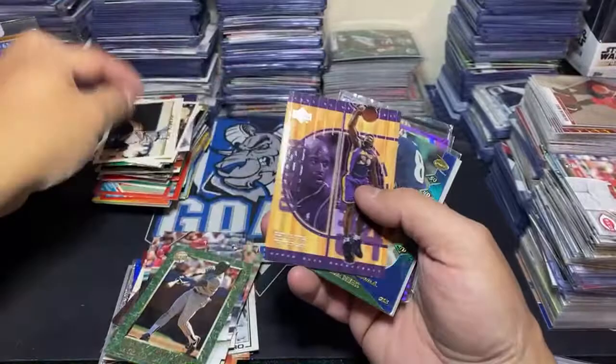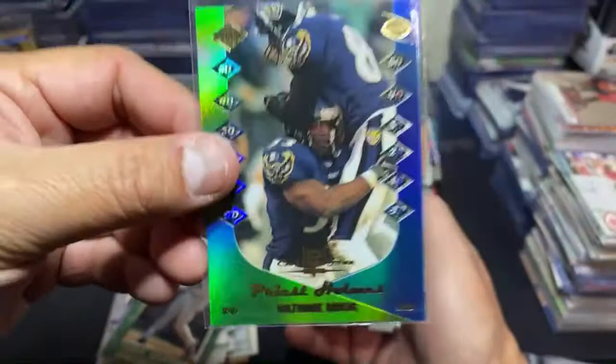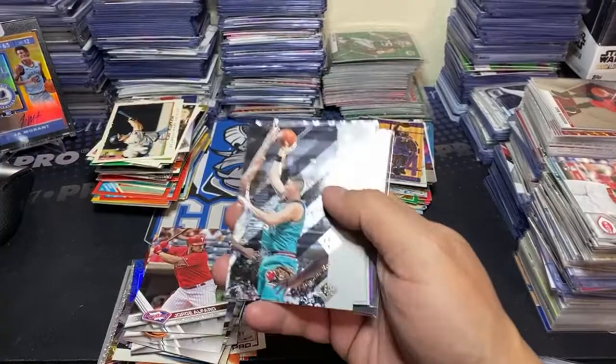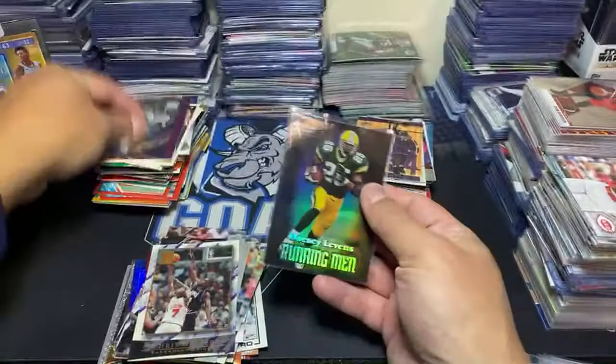Shaq for the Laker uniform, TP. Priest Holmes. Odyssey Red Zone. Or End Zone, sorry. End Zone. Tony Gwynn Sals. Holmes to Burke. Big Country, Bryant Reeves. SP Rookies, man. I used to have some of those. Those were like badass when you got those. Nice, Jimmy Smith owned the game. Dorsey Levin's Running Men.